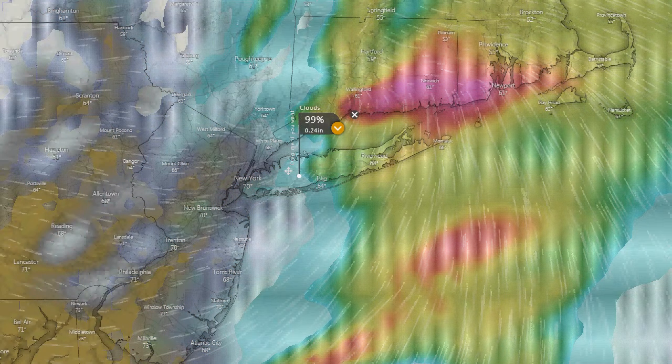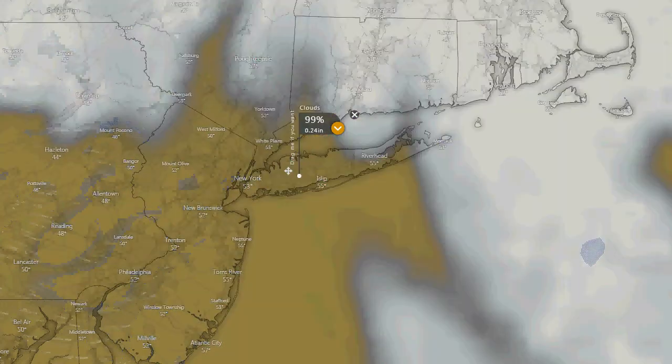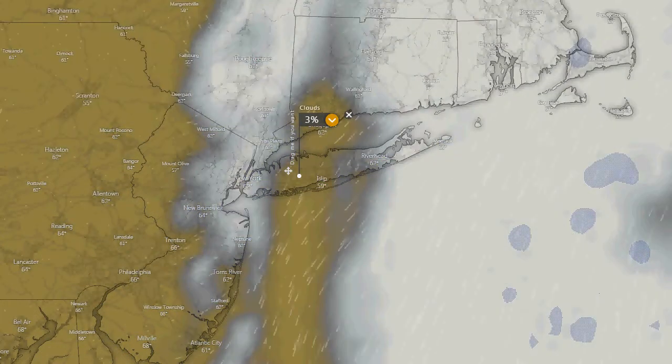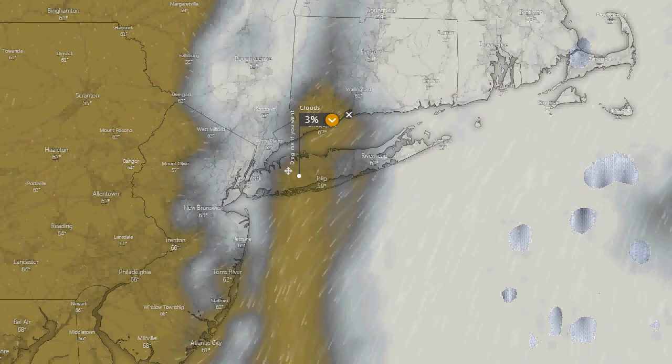And lastly, we will look at the clouds. Obviously, we have tons of clouds. But let's see what Monday looks like on the Euro. So, yep, Monday looks beautiful. We will be rewarded with a fairly nice Monday once we get through tomorrow.